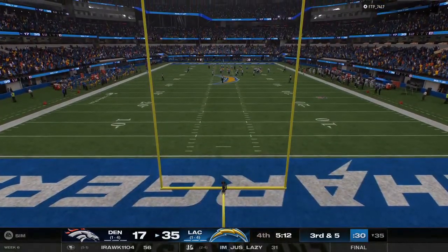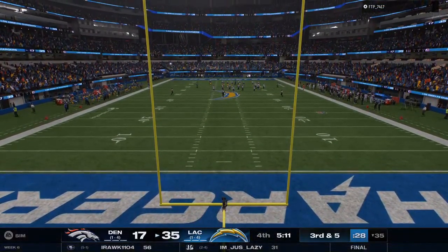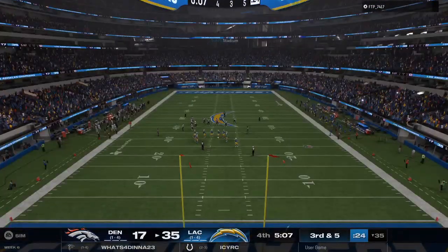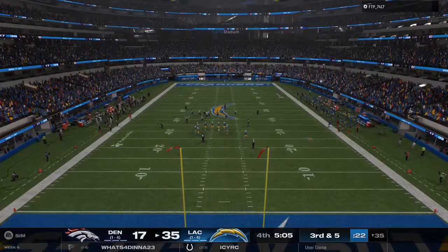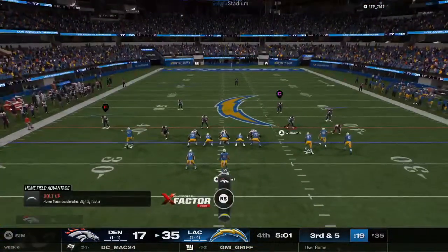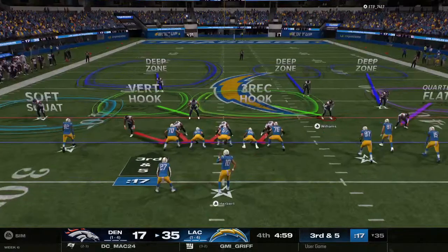Yeah, that defense was flying to the ball. You see that outside toss. This is a pursuit drill that they work on over and over again. Get to that toss before it can really get started. So now here's 3rd and 5.